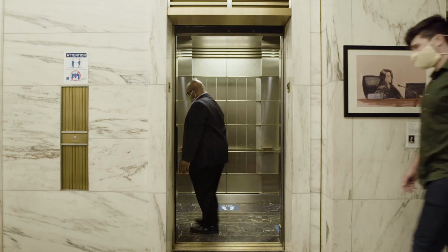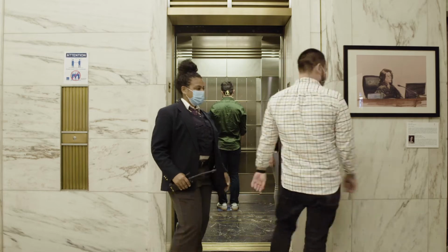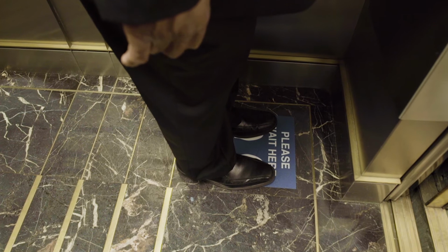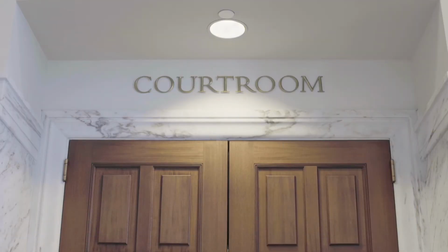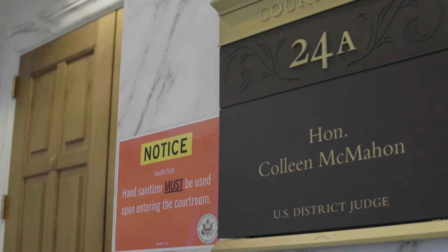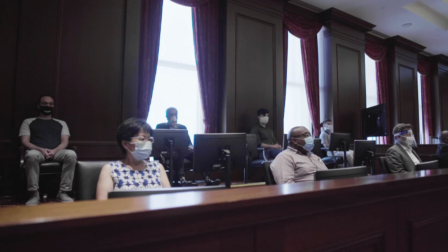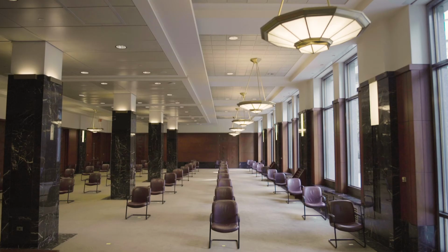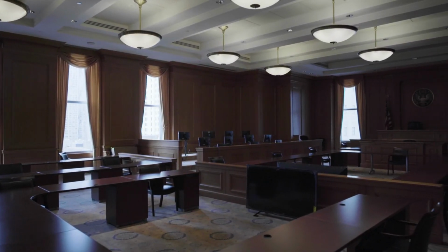Please note that the courthouse has implemented new regulations for elevator ridership. Please observe the signs on how many people may ride in an elevator at a time, and be sure to abide by the floor markings for your entire elevator ride. There have also been several modifications made to the building's courtrooms to allow jury trials to resume safely. New jury boxes have been built, in addition to the pre-existing ones, to allow jurors to maintain a safe distance during trial. The jury assembly room has also been modified, along with select courtrooms to allow jurors to perform their civic duties while remaining socially distant.